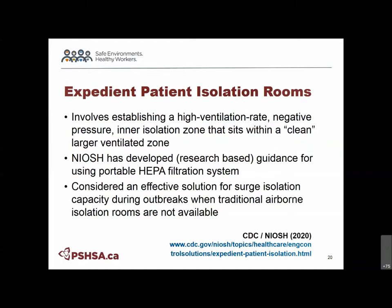So you think about a bed with some curtains around it in a patient room. You're replacing those curtains with a thicker, fire-rated, transparent sheet of plastic, and you're hooking up one of these portable HEPA filtration units to create negative pressure through this space. By doing that, you're creating a contaminated zone, or a dangerous zone, around the patient, but outside that space is a clean area where people could put on their PPE, or they could still do that in the hallway.